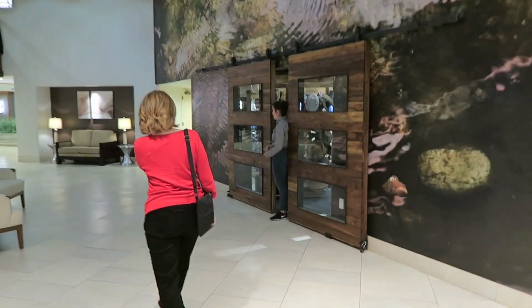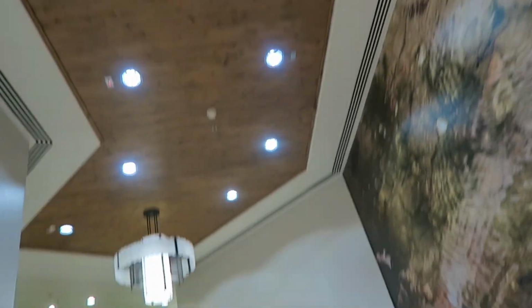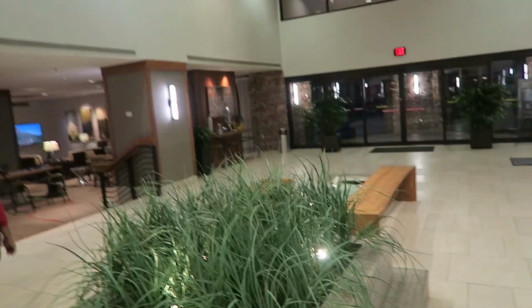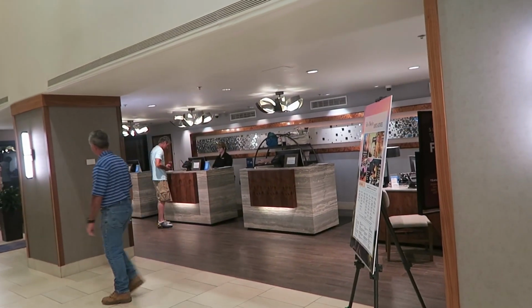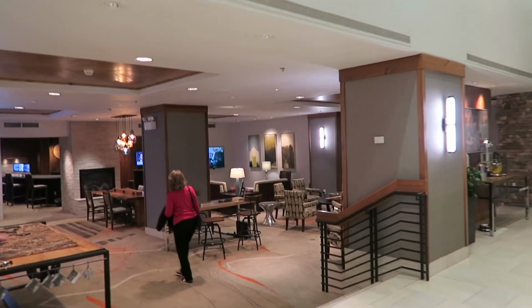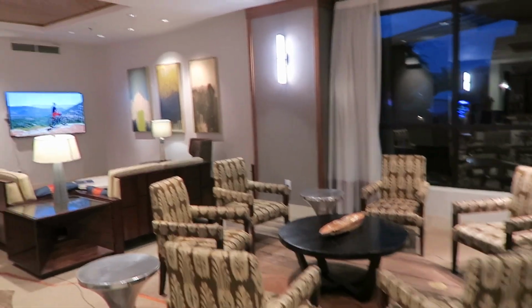I like the doors for the gift shop. Whoa. All the designs of these hotels now are so fun. This is the lobby. This is so cool. There's the check-in desks. And then they have another area over here, I guess just a hangout area. This is so much fun.